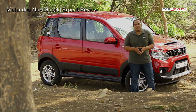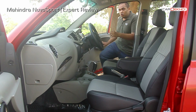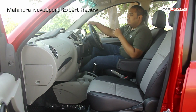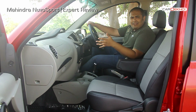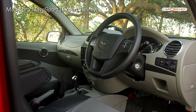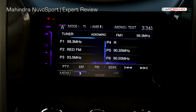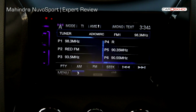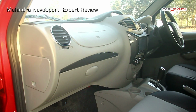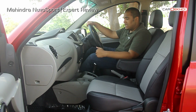Let's check the interiors. Now, you do have to climb inside the NuvoSport just like you would in the old Quanto. The design remains identical, but Mahindra have thrown in a couple of updates here as well. The biggest change, of course, is the 6.2-inch touchscreen infotainment system that's a straight lift from the much more expensive SsangYong Rexton. It sits flush with the center console at an almost upright angle. That makes using this on the move quite a task.